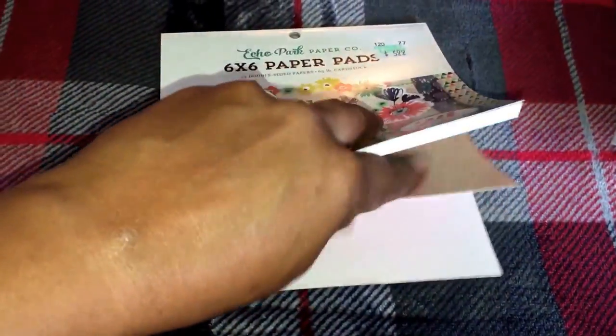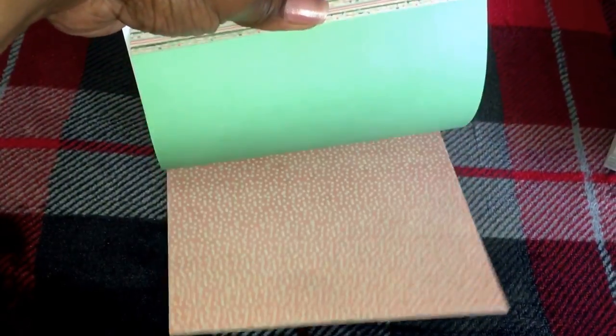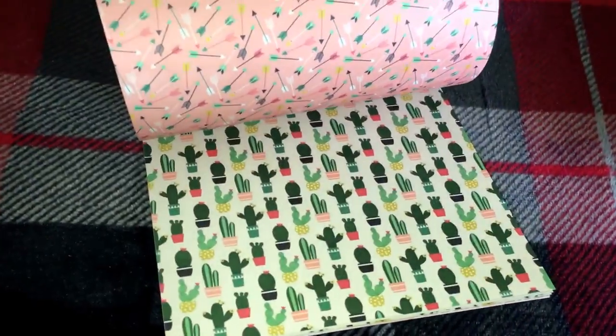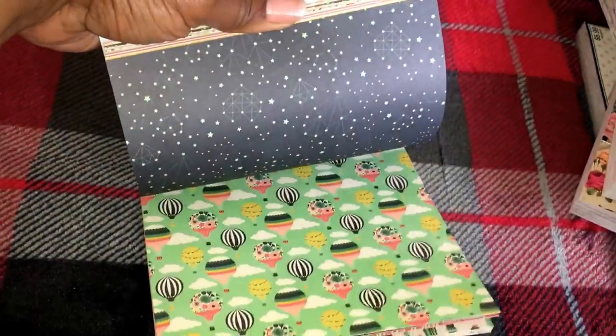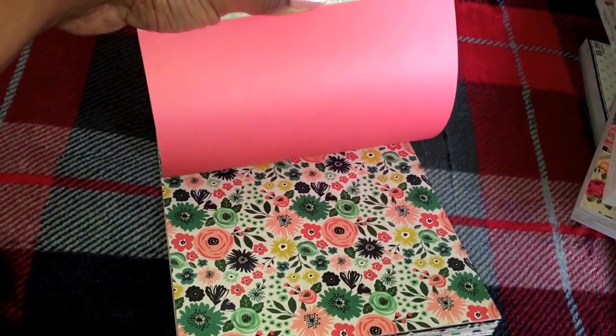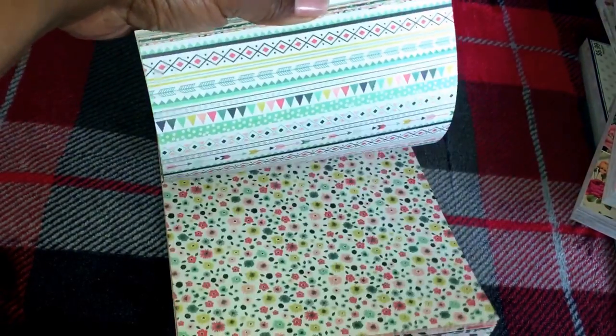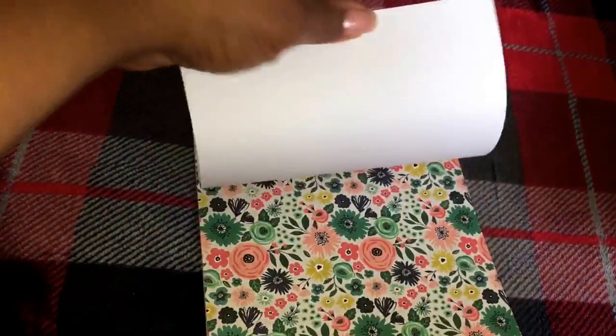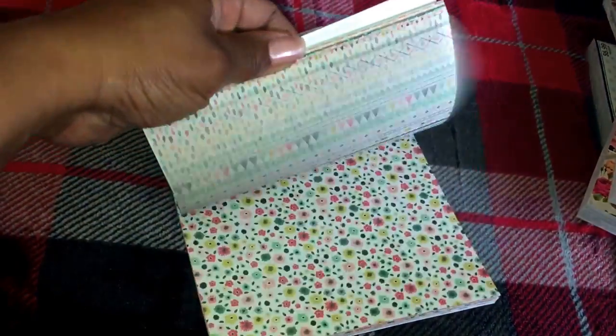But anyway, here's the 6x6. Just a quick flip through. And I did pick up some 4th of July items from the clearance. My store was fully stocked at 80% off. I shared them on my Instagram, and they're really, really cute. I picked up quite a few 4th of July items. I don't think y'all are interested in that, because people weren't even interested in buying it in the stores, since it was fully stocked. So yeah, I got this pad for $3.